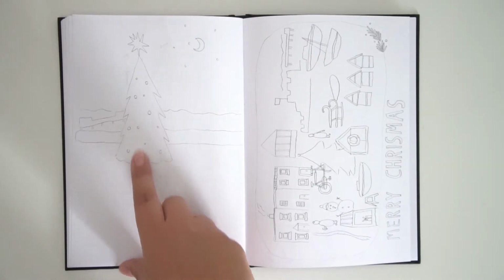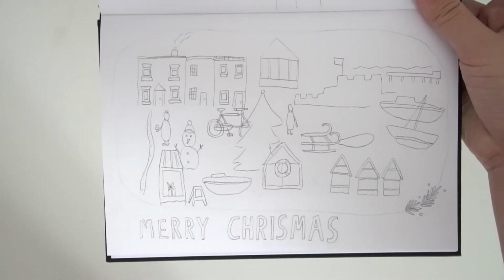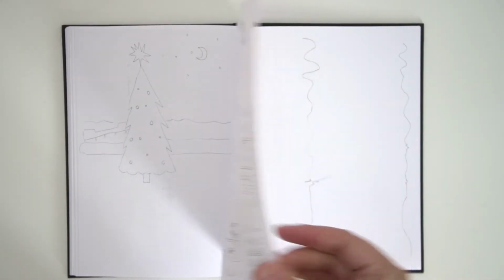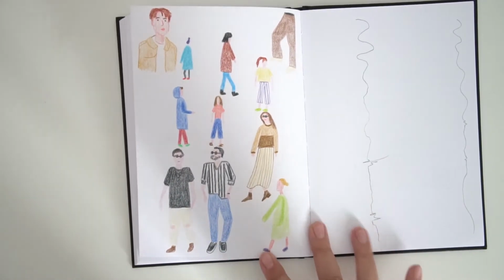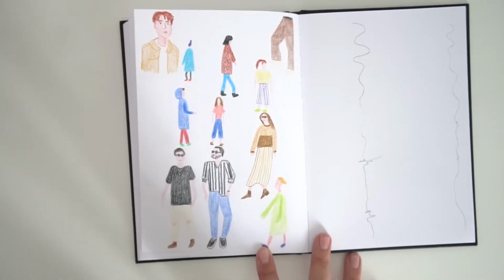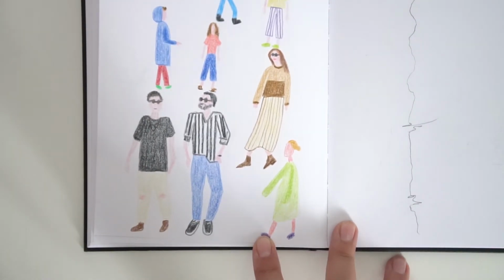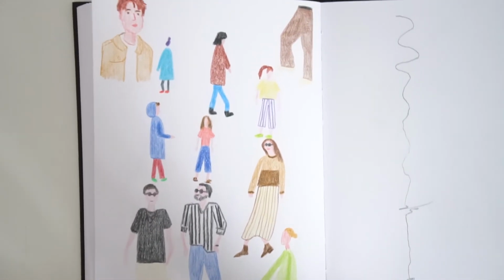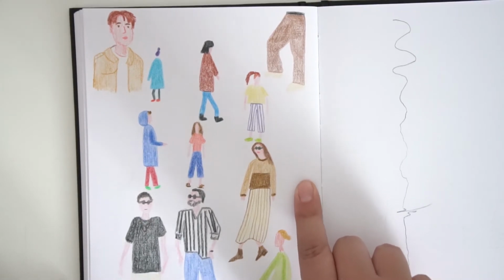This is a deal here with a Christmas tree, some more Christmassy ideas that I was going through. And then this page is just different people. Sometimes I like to search hashtags on Instagram, and this was a street style hashtag, different fashionable people in cool clothes. It's quite fun to draw.